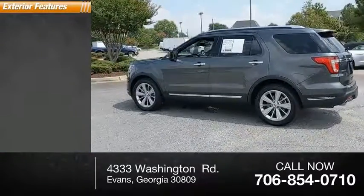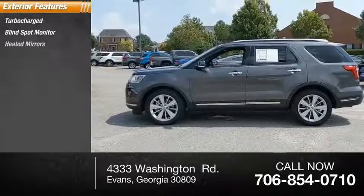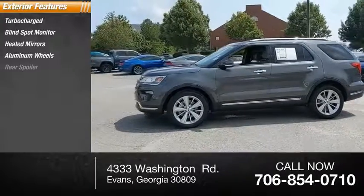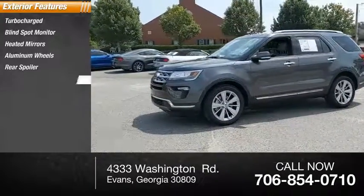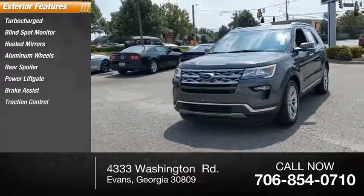Here are some of this vehicle's great options: turbocharged, blind spot monitor, heated mirrors, aluminum wheels, rear spoiler, power liftgate, brake assist, traction control, stability control, daytime running lights.